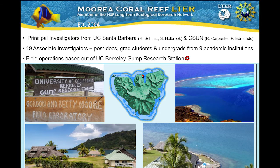So the reason we work in Moorea is because that's where the Moorea Coral Reef LTR is. That started in 2004, as Dave mentioned. And our home is the University of California Gump Research Station that's run currently by UC Berkeley. And the Gump Station has been really well supported, especially by Gordon and Betty Moore and some gifts from their foundation since the early 1980s. And they've been really generous to the Moorea LTR as well. The Gump Station is located on the North Shore, that little red dot right there, at the mouth of Cook's Bay, which is named after Captain Cook, the famous explorer that spent a lot of time in the world.